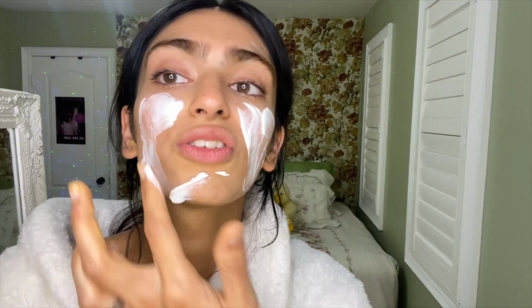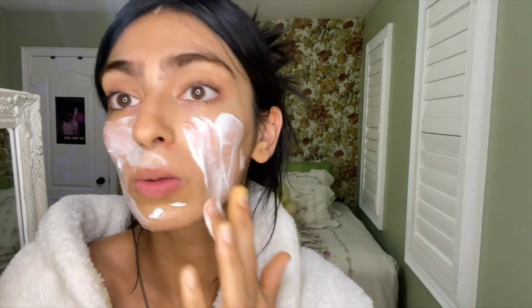The honey is really good for eczema due to its emollient properties and its high sugar content, and that's what makes it so hydrating. And on top of that, it's an anti-inflammatory and it has antioxidants in it. And then the yogurt has probiotics, so it helps to fight P. acne bacteria, which helps to reduce inflammation. And it just feels so cooling on the skin, like it feels so nice.